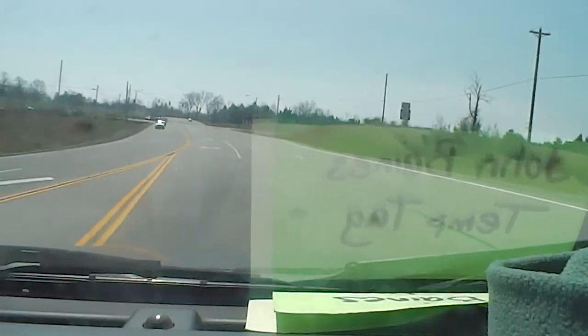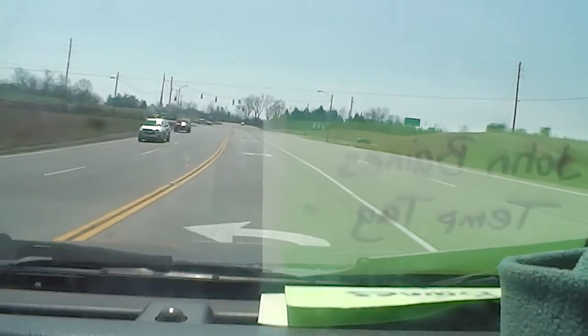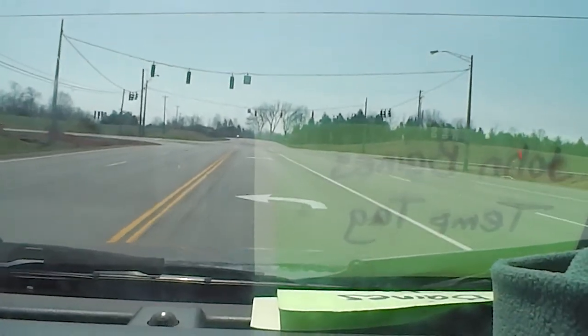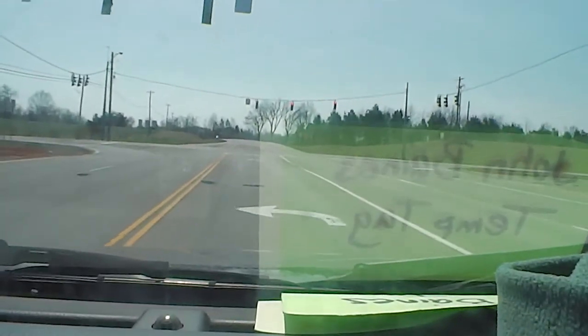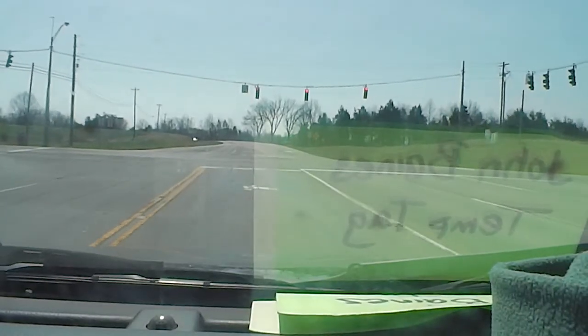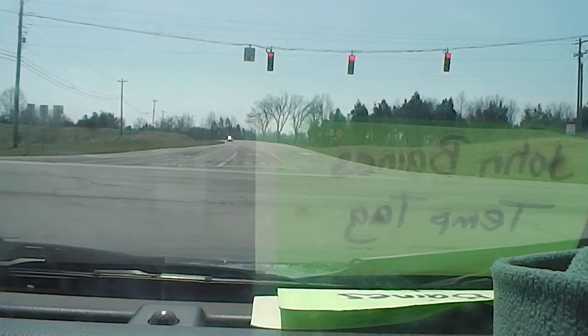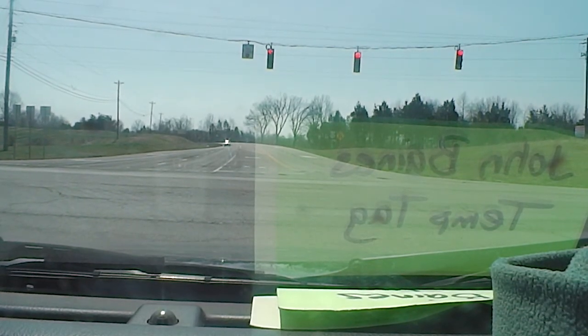Richard lives about 4 or 5 miles down that way. I remember he used to live over by Uncle's. Yeah, well he don't no more. I need to go see him since he got out of the hospital. Who, Richard? Yeah, he had triple bypass.